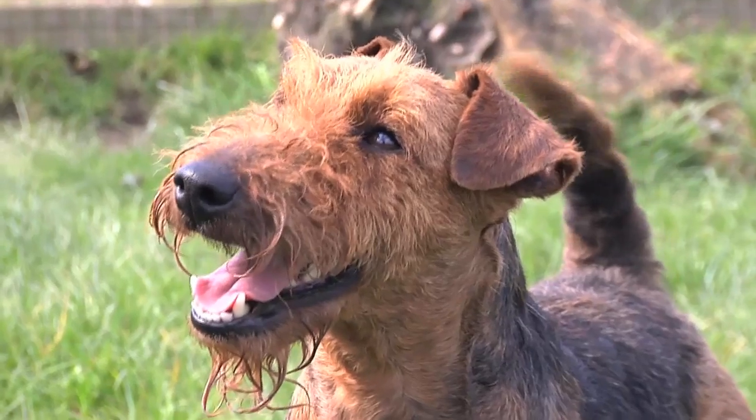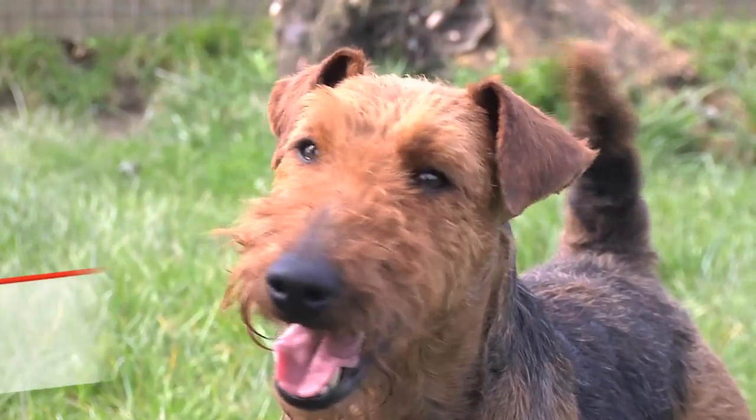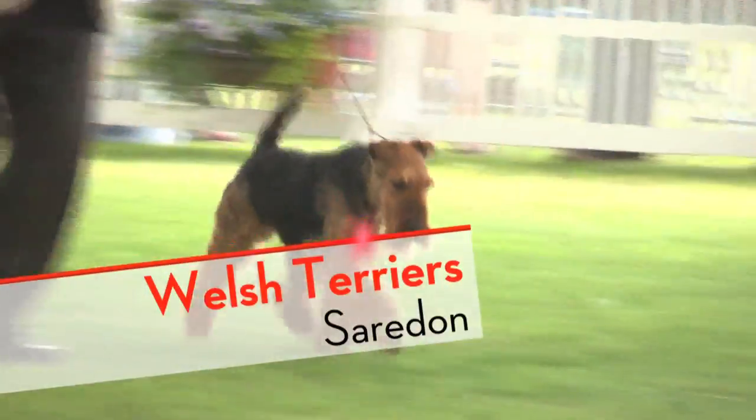Now it's time we look ahead to the rest of 2015 and the start of the show season here at UK Toy Dog. But before the tiny dogs here take too much of our attention, we want to take a closer look at a few breeds outside the toy group. The first of which is another terrier to have topped Crufts. We went to Saredon to talk to John Averis about the Welsh Terrier.